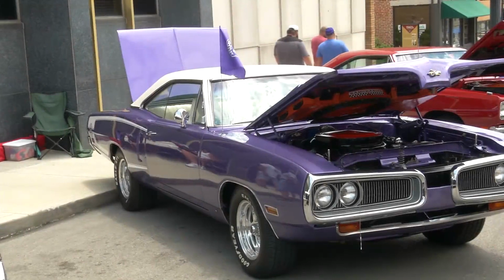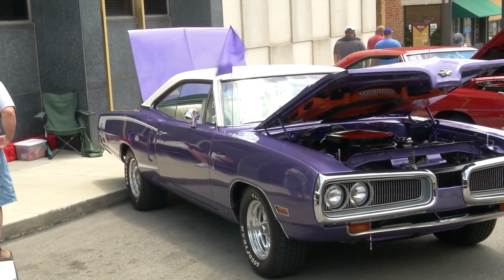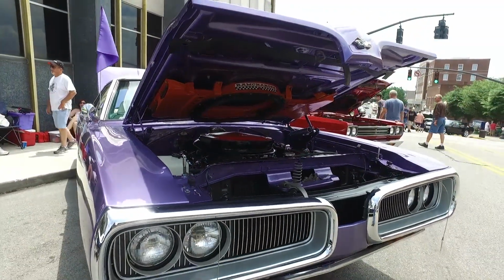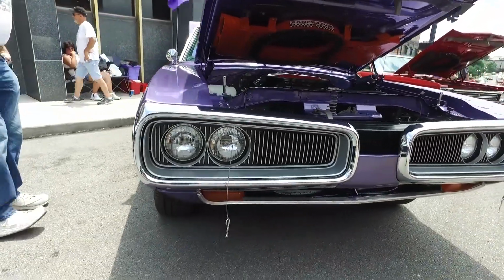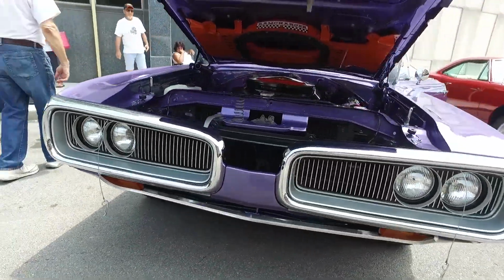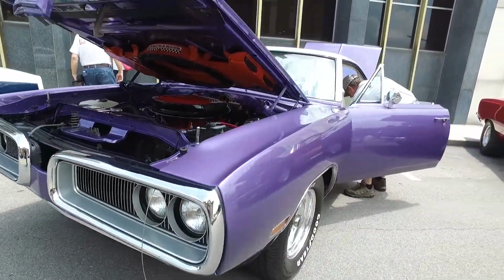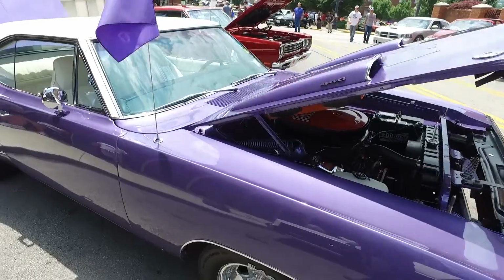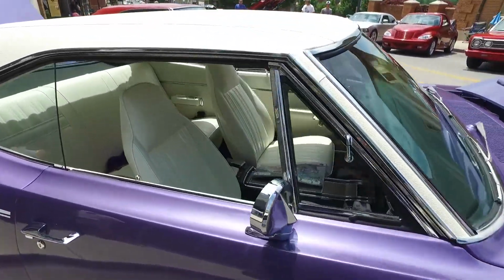Take a look at this Purple Bee, a 1970 Dodge Super Bee. It's owned by Larry Lee and his wife, whom Larry says loves to drive. This is one rare Mopar since the Super Bee, as a standalone model, was only made for 3 years. The bumper and grille package on this car was only offered for one of those years.